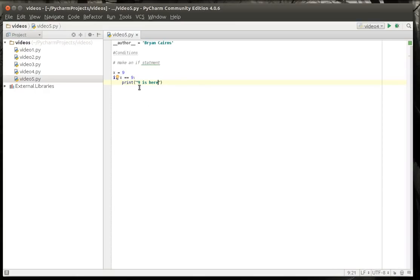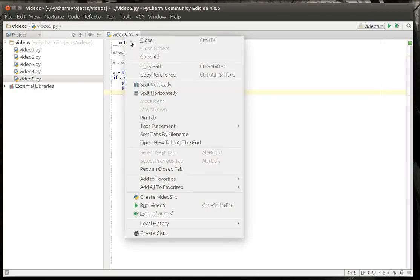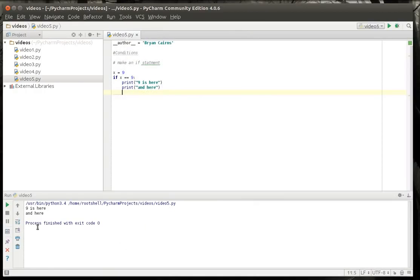So what we're doing here is we're defining scope. Notice how my little cursor stays on the scope line. Python uses this white space to determine scope. Keep that in mind at all times. Let's actually run this. And so we've got "9 is here" and here. Alright, pretty neat. I'm actually going to get rid of the "and here" just because it's bugging me.